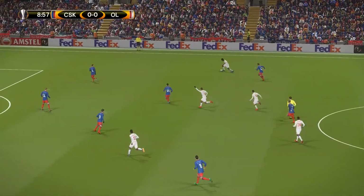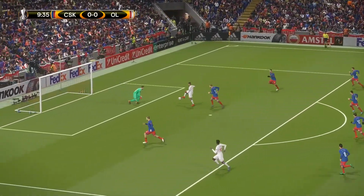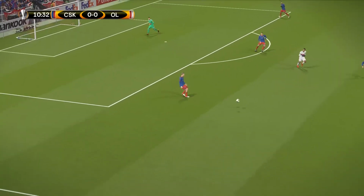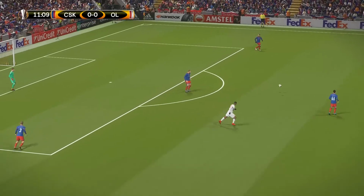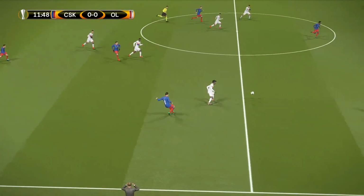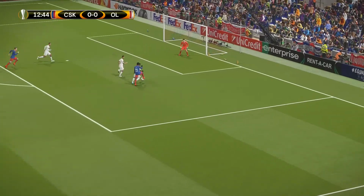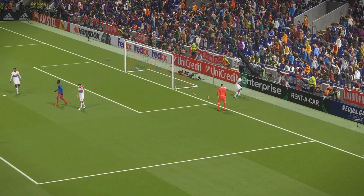Plays it out to the flank and it's Fekir. Fekir clips one through. Fekir produced a good ball to find Berezutsky. CSKA Moscow are pressing with energy in the opening moments of the game. He goes long. Oh, he's in! Moussa. Goal kick. No, I stand corrected. It's a corner.